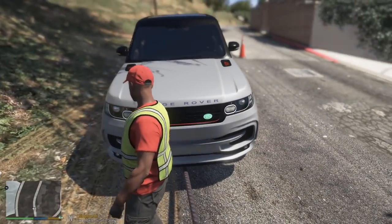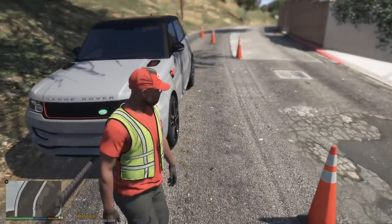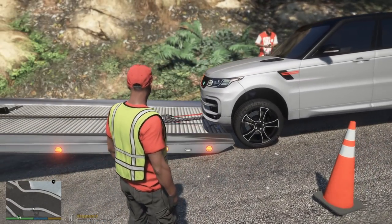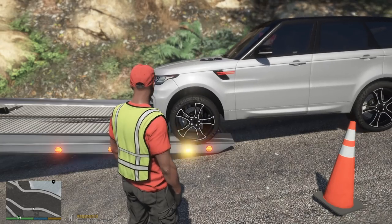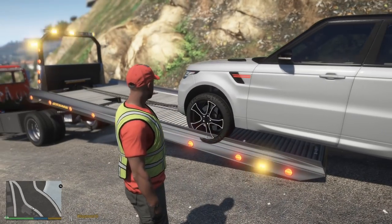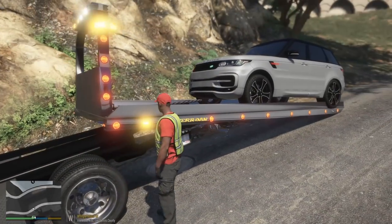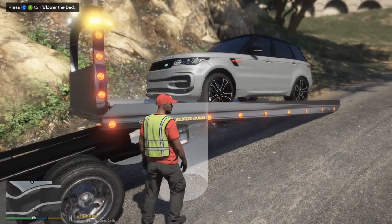Alright, so I'm just gonna winch it on up. And there she goes. Gotta straighten it up a little bit. There it is. And perfect, we got it.